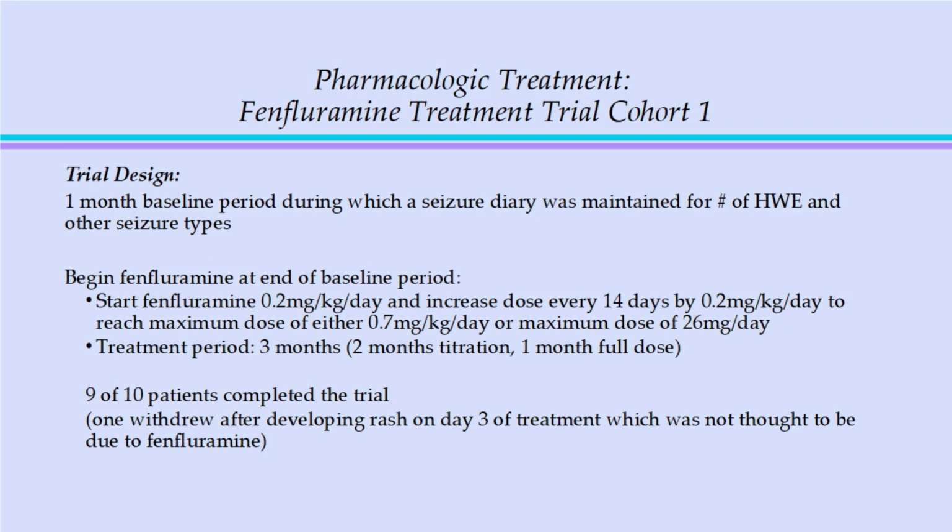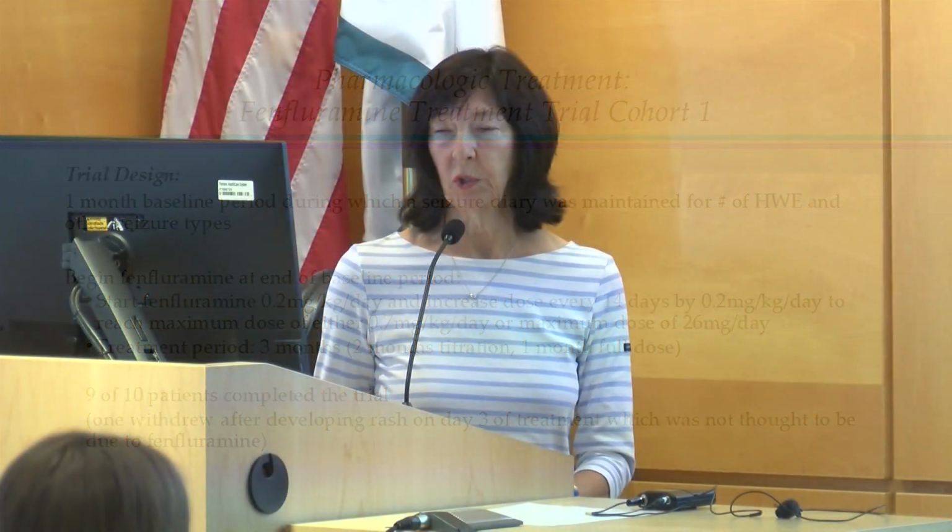9 of the 10 patients completed the trial. 1 patient did withdraw after 3 days on the medication, and that was due to the development of a rash, which was really not thought to be related, but she declined restarting the trial.